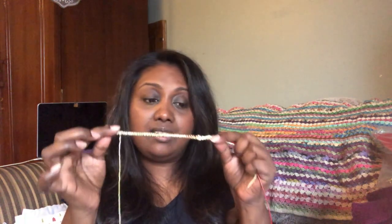I just feel like I want to first of all have a clean slate, so I wanted to complete a few things, but at the same time I thought it was a great time to start new things as well. So here it is. This morning I just cast on a few stitches.